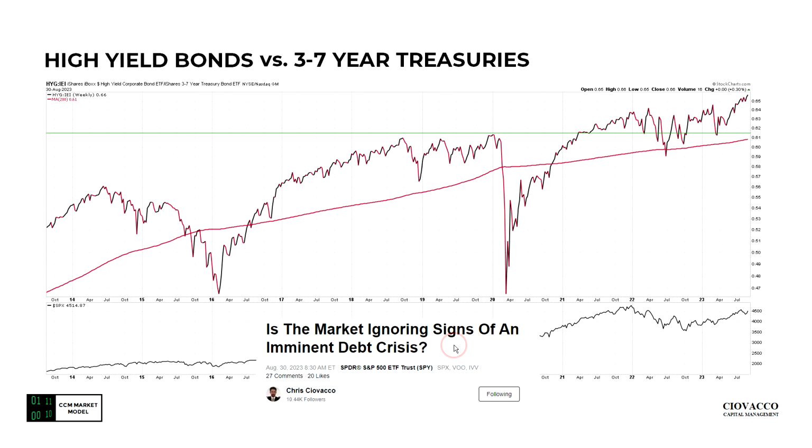Read this article and then look at this chart. This chart aligns with everything in this article. If a debt crisis were imminent, it's highly unlikely that we'd be getting a breakout in high-yield bonds to the upside.